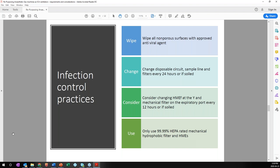You also want to make sure you only use a mechanical filter that's HEPA rated at 99.99% minimum. There are some out there that are 99.99999%, but that would be sort of your starting point. You want to make sure that it's hydrophobic in nature, and that's the filter that you're going to use on your expiratory port. Most of the gas machines, if you're using an HME at the Y, recommend that you don't put another HEPA filter on the inspiratory port. It'll cause too much resistance in the circuit.